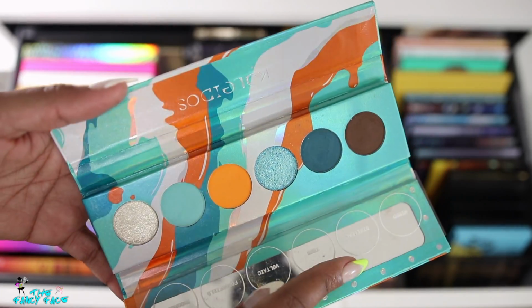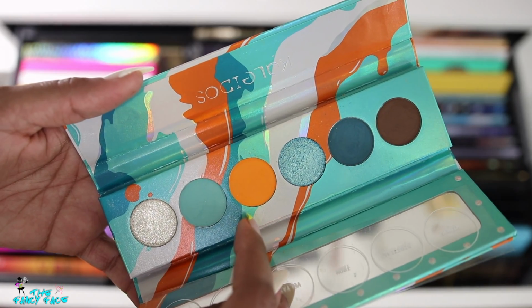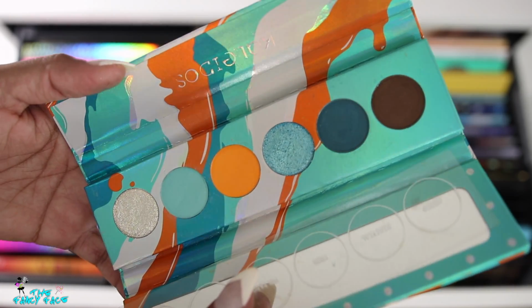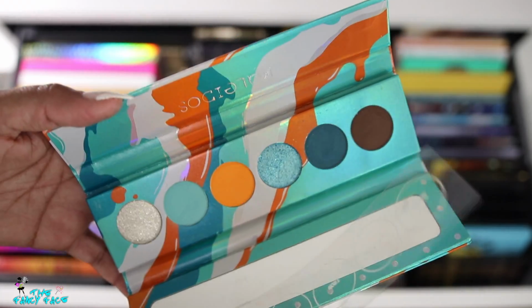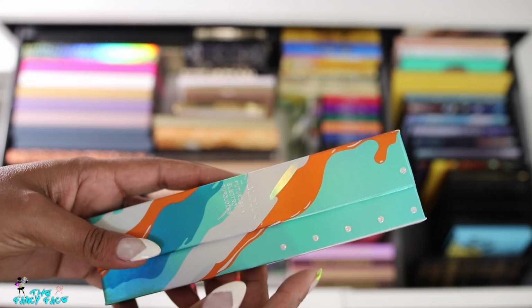Really beautiful. It's a little bit of a different palette because that pop-up like bright orange, you're like, what do I do with that? But it's really stunning, like these teals and that matte brown. Gorgeous. Really love the formulation from Kaleidos.